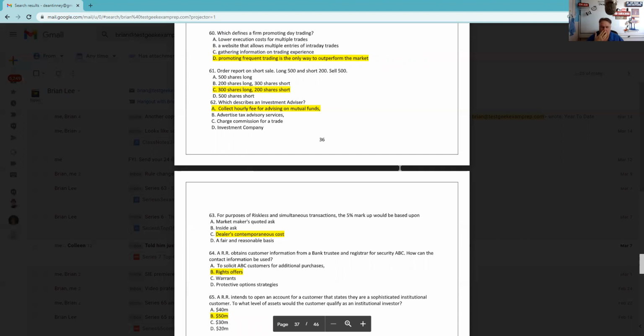Order report on a short sale: we're long 500, we're short 200, and then we sell 500. So it looks like our net position was 300, right? We're going to net this, 500 minus 200 means 300. What this customer has probably done is gone short against the box for what's called 200. They said, listen, don't sell my shares. I have 500. Sell 200 borrowed shares and put 200 of mine in the box, the vault, leaving a net long position of 300. And I sell 500, so that's going to be C.